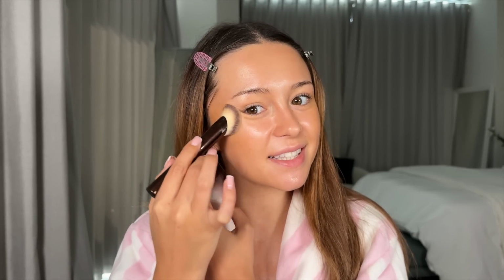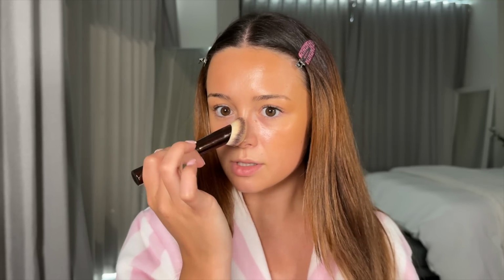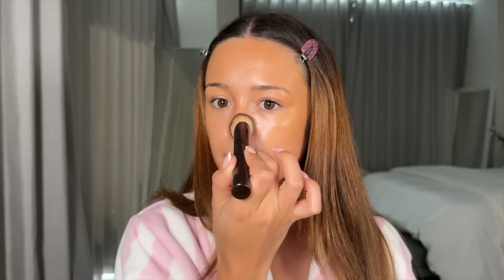But oh my gosh, this is such an underrated product. I need to see more people using this. Given I am already quite tanned, I feel like I don't need too much of this, but I'm just a bronzer girly through and through. I love bronzer. I'm also going to use a tiny bit of this on my nose, but to be honest, when I conceal, most of this will probably disappear anyway.